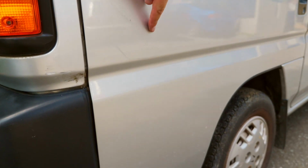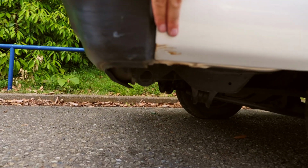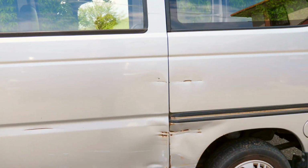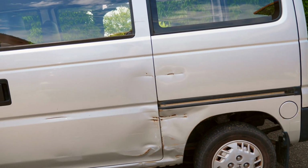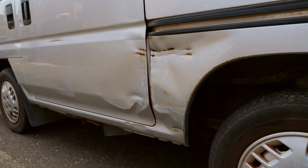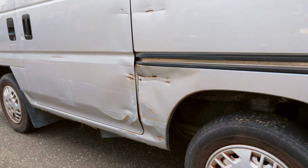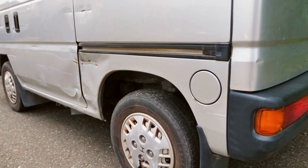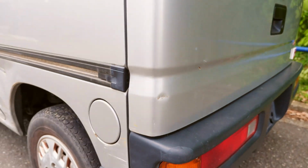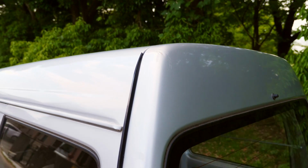So yeah, the body needs some work. There's a scuff here, and some little scuffs down here, including some surface rust on that one there. The biggest damage is this right here. You can see a huge dent in this area, including some rust where it wasn't touched up after it was dented. And it's bad. So that's all going to need to be repaired. I wouldn't want to drive this around until then. A little bit of extra damage right there. Got a little dent there. And some dents up here. We also got a scratch up there.